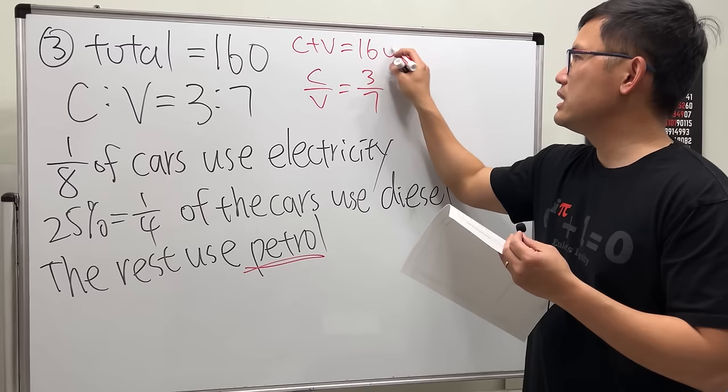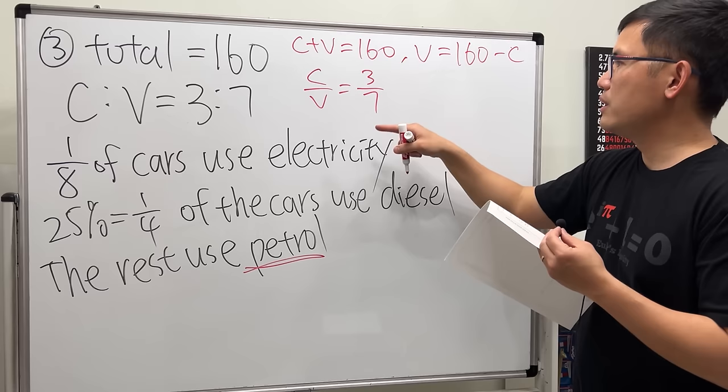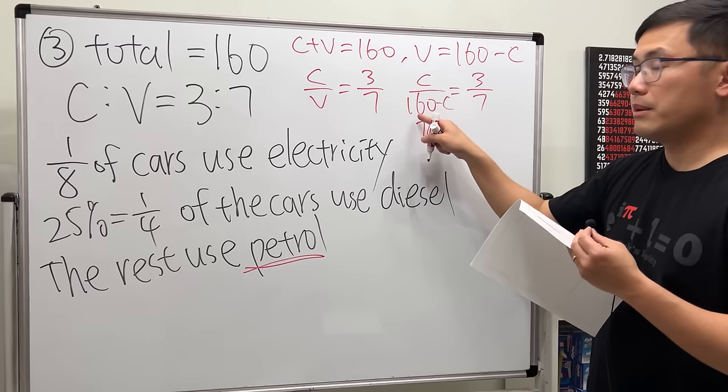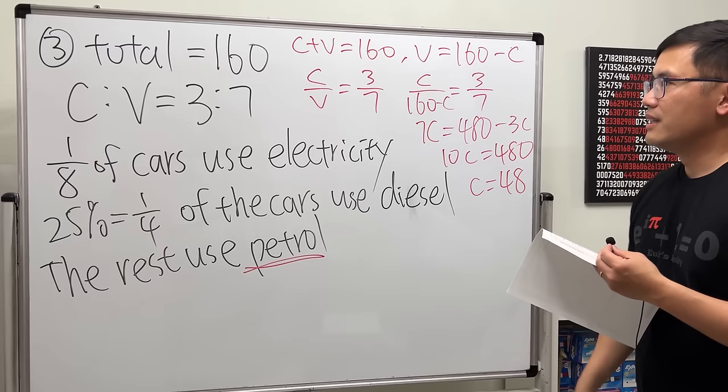So we can put V equals 160 minus C, and then put it here, so we are looking at C over 160 minus C equals 3 over 7. This times this, 7C, this times that is 3 times 160 is 480, and then minus 3C, and then 10C is equal to 480, C is equal to 48.